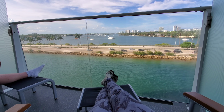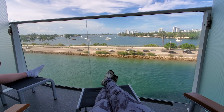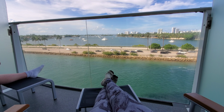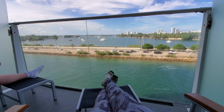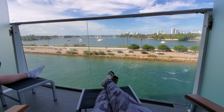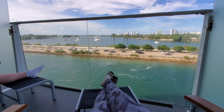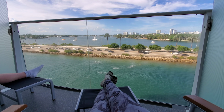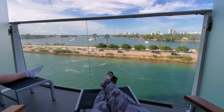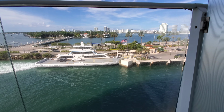If you've been debating whether to get an interior room to save money or pay extra for a balcony, because sometimes they can be expensive, here's my argument for the balcony. Just sit back, relax, and sail away. It's awesome. So if you can afford a balcony, I definitely recommend them. They're great. And you get to know whether it's day or night, because sometimes in the interior you have no idea.